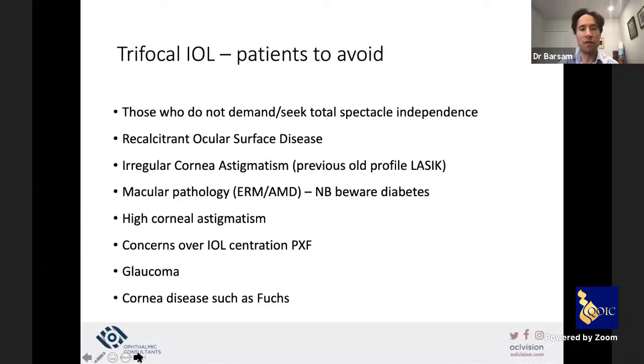So who do we avoid? Well, those who demand spectacle independence all of the time and who will not allow for any option that they might need glasses. They have unrealistically high expectations. Ocular surface disease that can't be treated, irregular corneal astigmatism, and I would include the older profile LASIK.